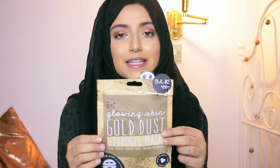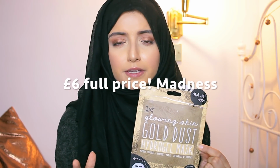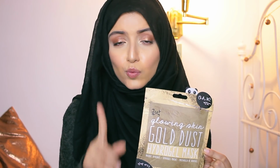I have two sheet masks to finish with, and the first one's a Korean beauty brand called OK, the Glowing Skin Gold Dust Hydro Gel Mask. Basically it promises to give you glowing skin, and I think this was pretty expensive. It was about £4, I believe. I think I got some sort of discount on it, but £4 for a face mask that you use once is really, really, really pricey.